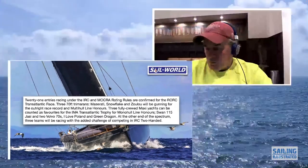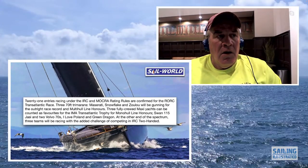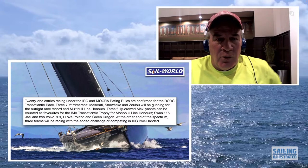Tell us, what's your connection to Poland? I Love Poland, that boat, that VO70. Oh, I just race against them. It's Sailing Poland, so there's two out of Poland. One is Sailing Poland, and the other is I Love Poland. So one is a Volvo 65, and the other one is a Volvo 70. On the 65s, I did a lot of training with them, a lot of support with them as well, mostly for the Caribbean down there.